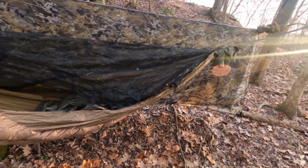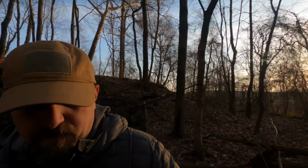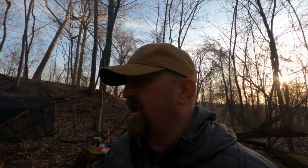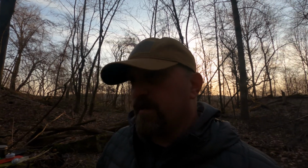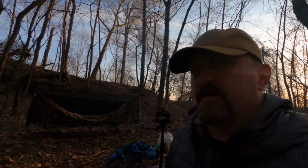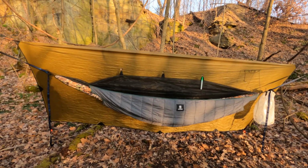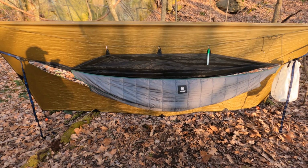And John, he slept pretty good. That was his first time in a hammock. So how'd you sleep, John? Slept good. So that was his first time ever really using a hammock, so that was a new experience for him. And I can't remember his setup over here. I used this setup before, but that's the first time I ever used this underquilt.